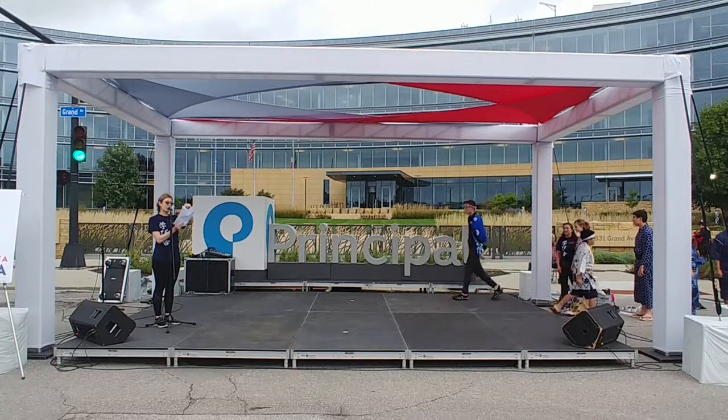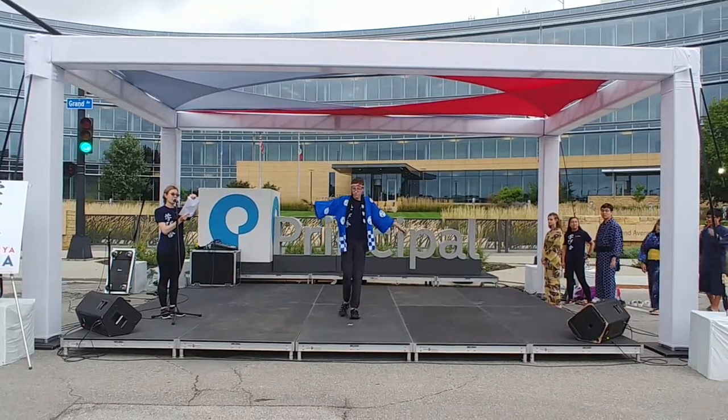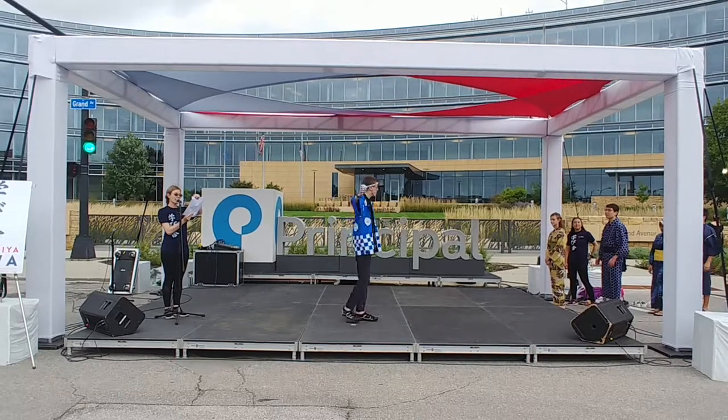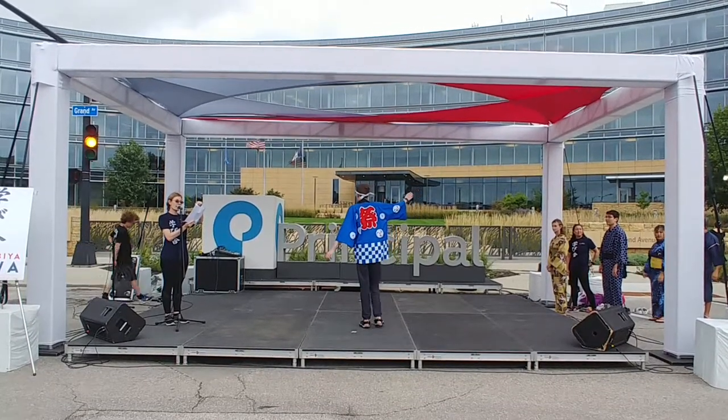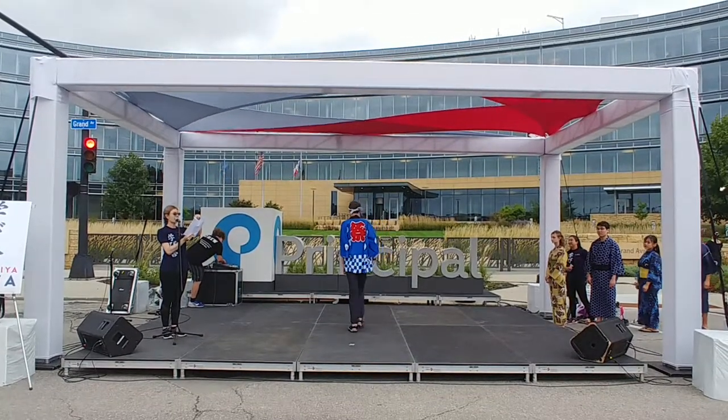Our next model is Pete Rubach. He is wearing what is called a happy coat. This is usually worn for festivals. On the back, there is a kanji character. It is a Chinese character for festival. On his head, he is wearing a headband with a decorative pattern.